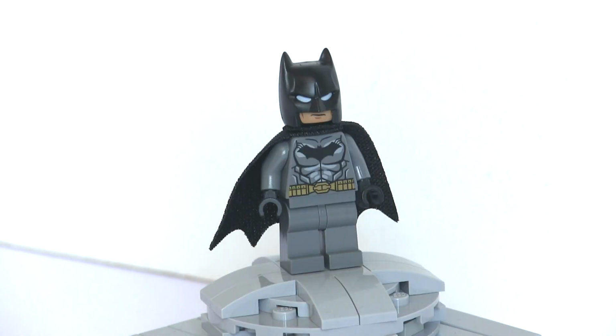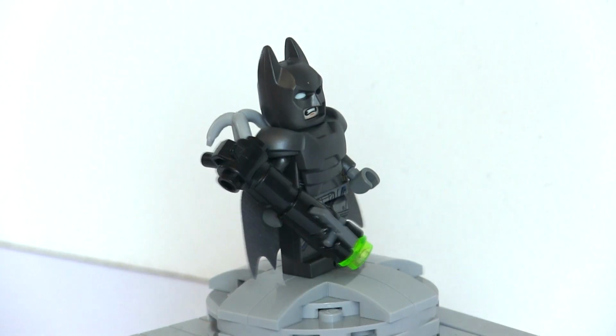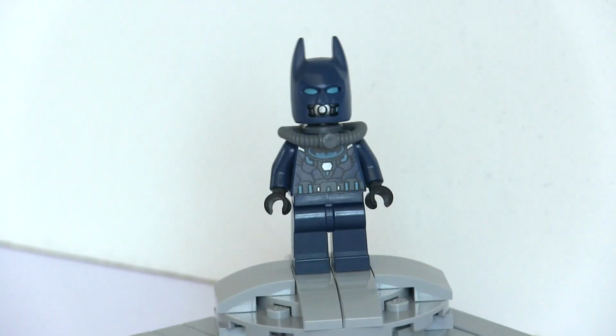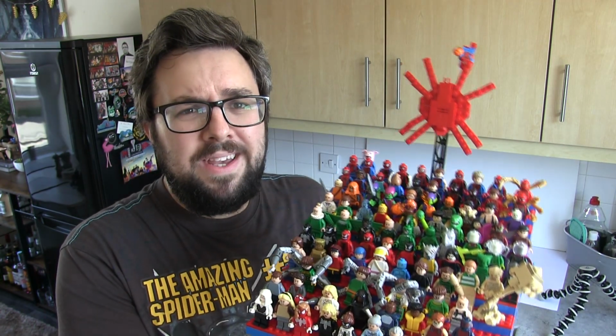Anyway, I'm getting off track. The point is, Batman has had a brilliant different range of minifigures, ranging from classic costumes he wore in the movies, to more interesting and unique designs like this scuba Batman. The bottom line is, the Caped Crusader has received 27 different costumes from 59 different sets since 2006. Spider-Man? He's had 15 different minifigures across 47 different sets since 2002.